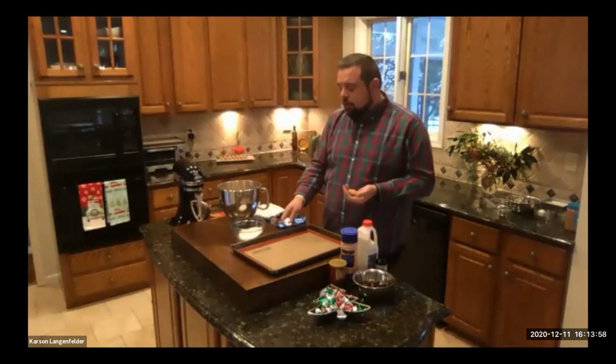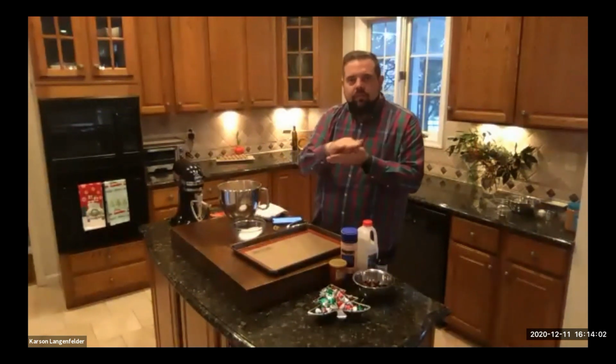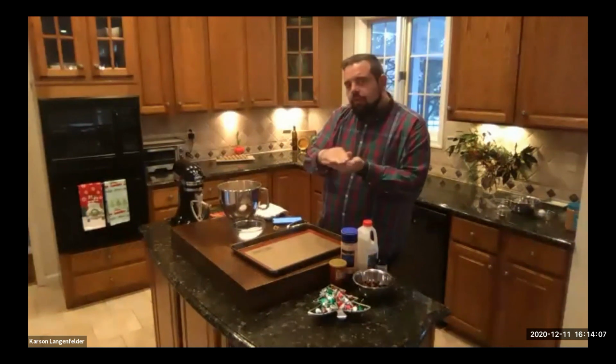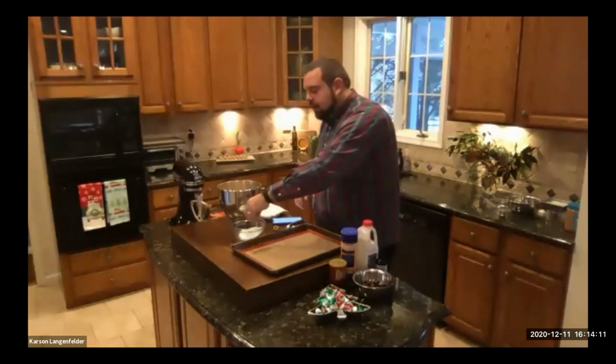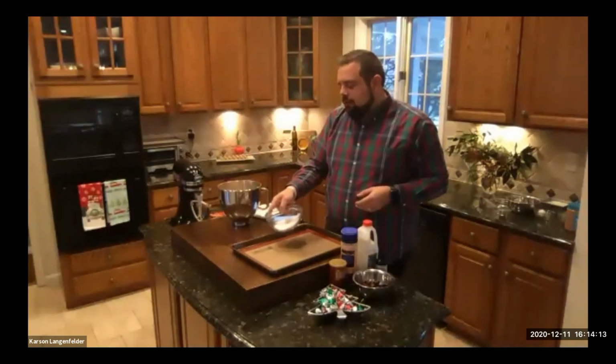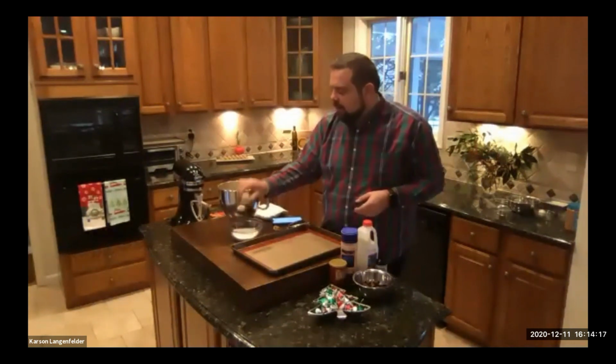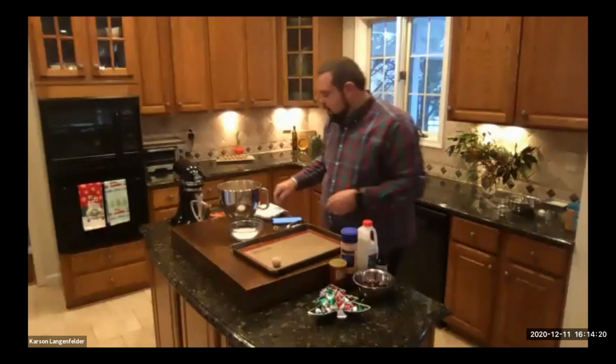So you put that in the scoop. And now you get it in your hand and you're going to roll it into a ball. So you want these in a ball. A perfect ball. You don't want them to be flat. They're going to flatten out when they go inside the oven. And once you have the ball made, you put it inside of your sugar and let it roll around inside of the sugar until it gets coated. And now you take this cookie out and put it on your baking tray.